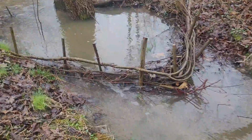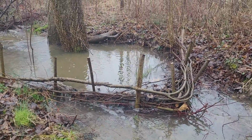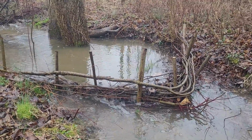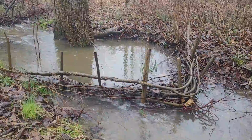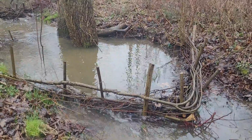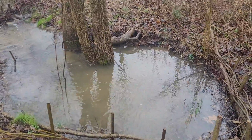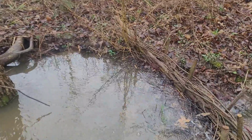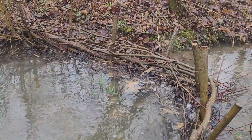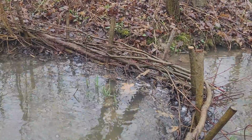Here's another one. On this one I decided to just start using whatever I could find, which included some elms that I was thinning. I need to add a few more and pack those down tighter. You can see it's creating pools and riffles. See the material that's building up behind these weirs. If you have another name, that's fine. I'm calling them weirs. W-E-I-R.